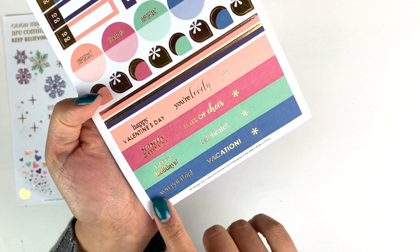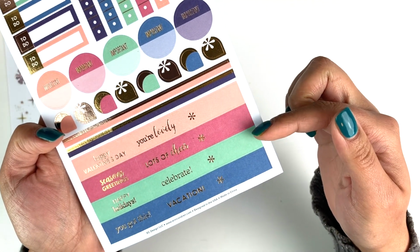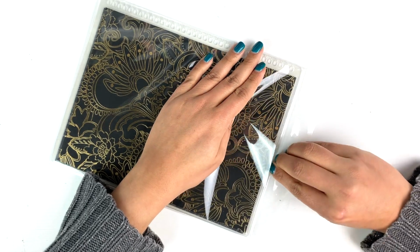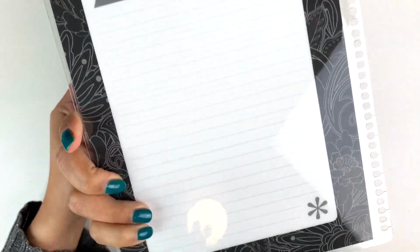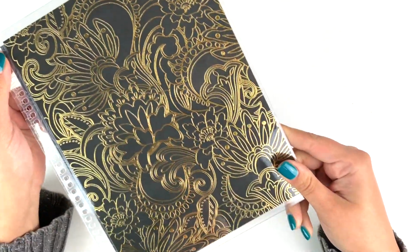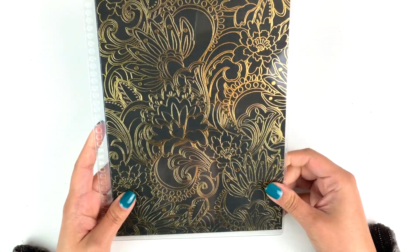And I love that they suit a variety of different planning personalities from functional to decorative. An interchangeable cover in this beautiful gold and sort of charcoal, it's not totally black color. And in case you have not noticed, it is actually the Playful Paisley design in this color scheme, which came in the Q4 sticker subscription.